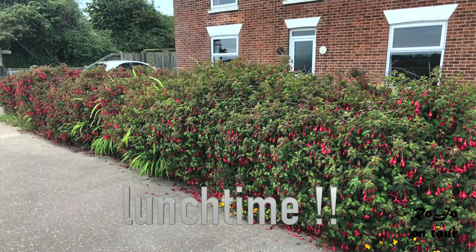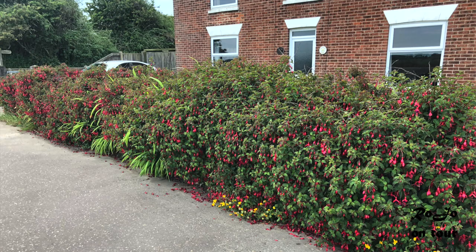These fuchsias are also known in the Netherlands, but not this large size and growing outside.